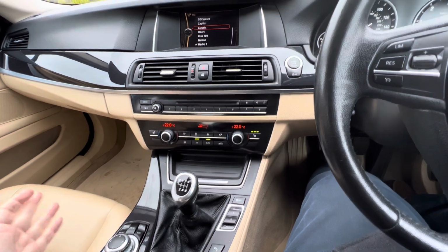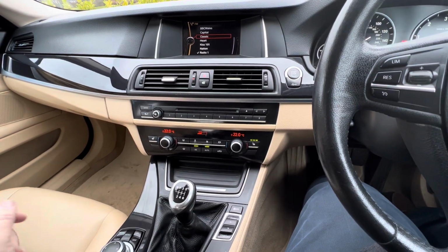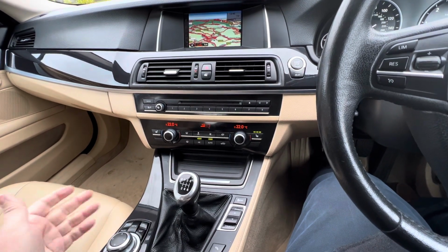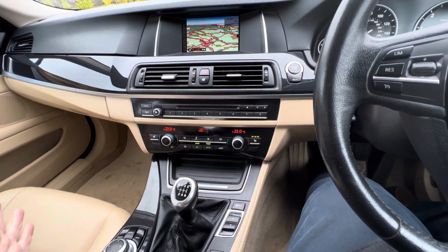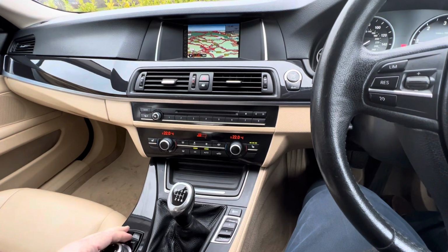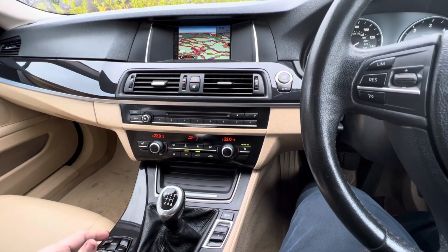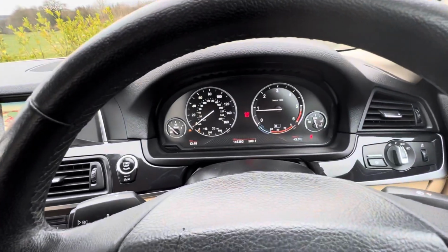Easy to use. I find these very nice and easy to navigate, these iDrive systems on the BMWs. The earlier cars had a bit more of a complicated system, but by the time it gets to a 2014, you do really have a beautiful system which is just easy to use, feels very natural. Nice clear dials on the car, as you can see as well.